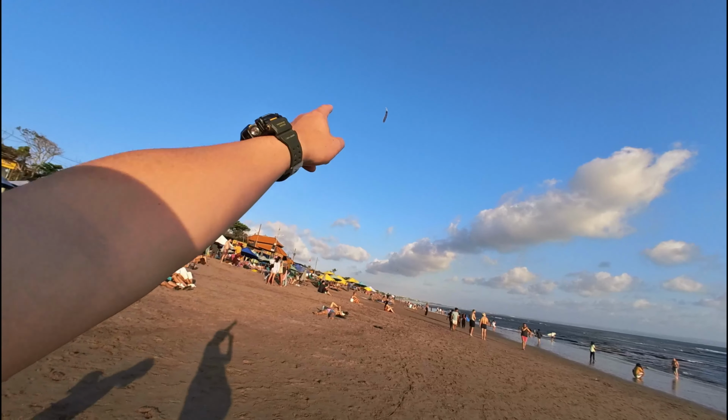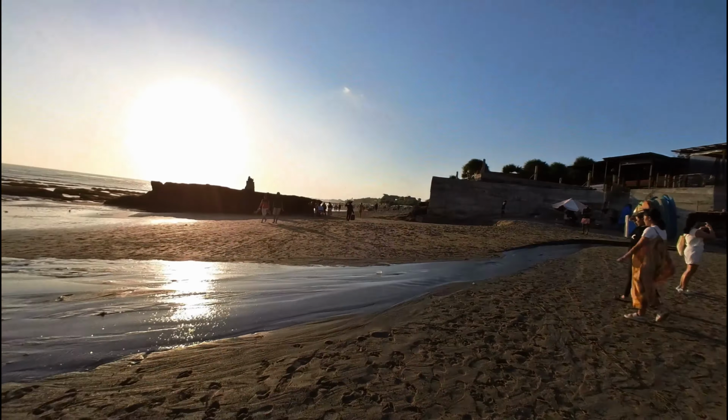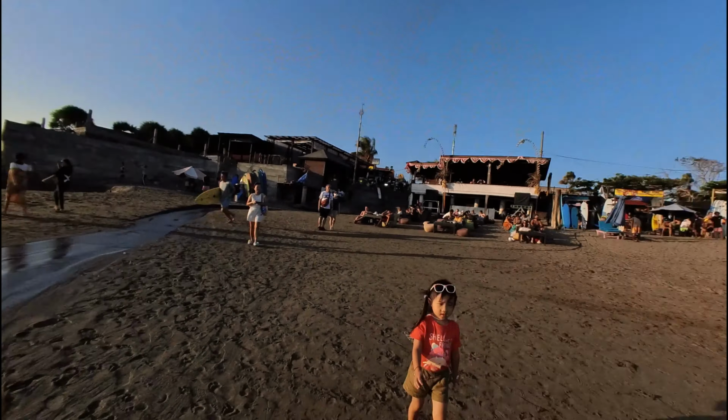In Bali, people like to fly kite. Bro, look over there. There's a beach club, I think. Whole beach is flooded.